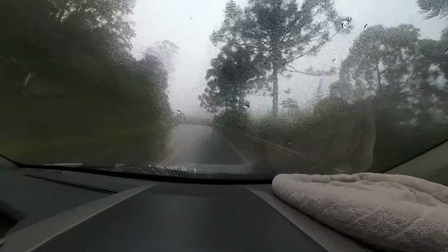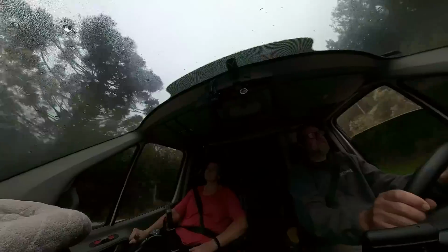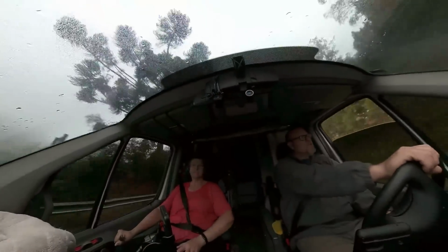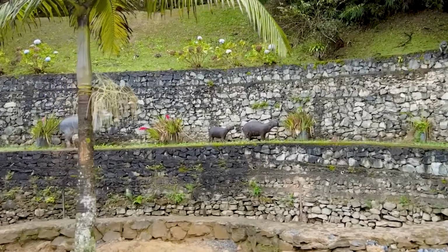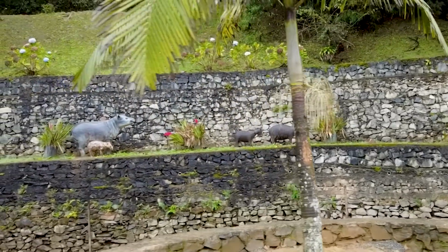We've got a lot of driving to do today, but we're going through the last bits of the beautiful Atlantic forest here in Brazil that we will see. And I should say that there's a lot of wildlife in this region. Tapirs, capybaras, all sorts of cool birds, all sorts of interesting culture.